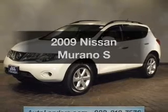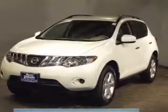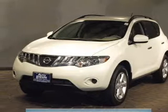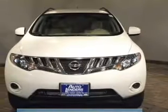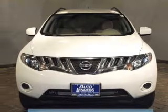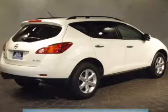Imagine yourself in this 2009 Nissan Murano. This is the set of wheels you've been looking for. The powertrain includes all-wheel drive with a reliable six-cylinder engine driven by an automatic transmission. Premium wheels lend a distinctive appearance. Anti-lock brakes help you bring your vehicle to a safe stop.